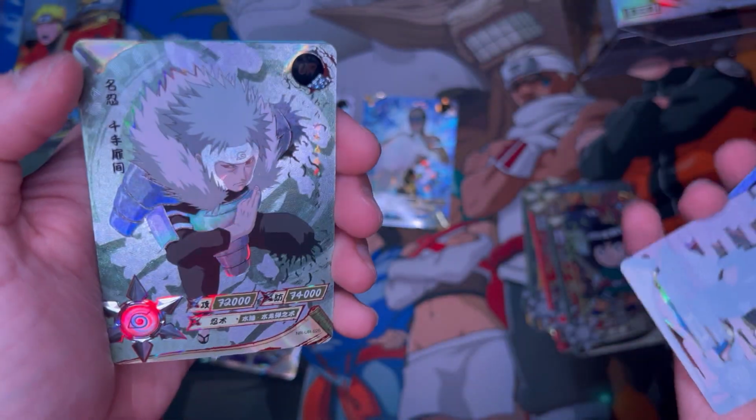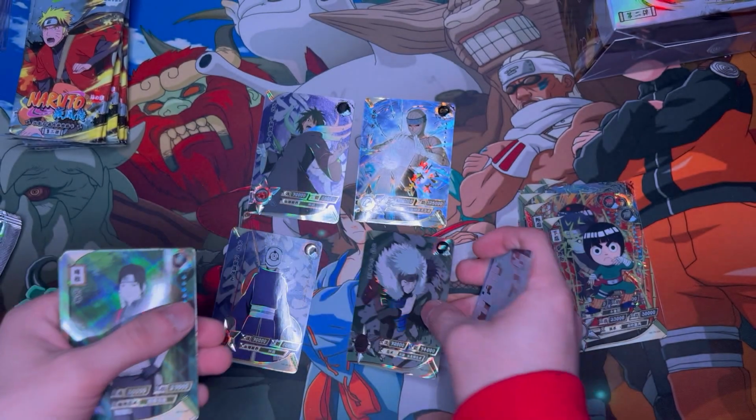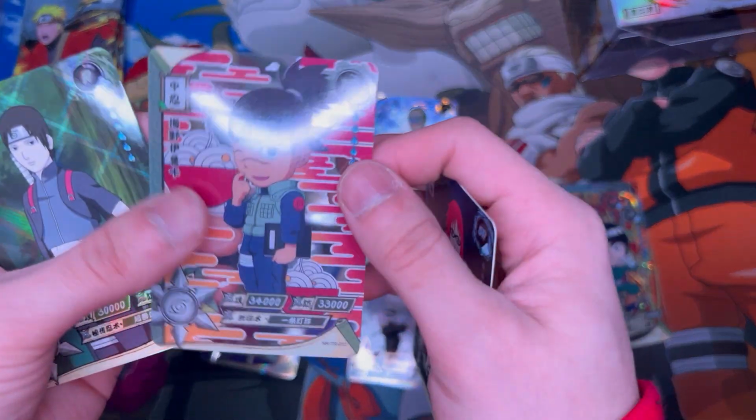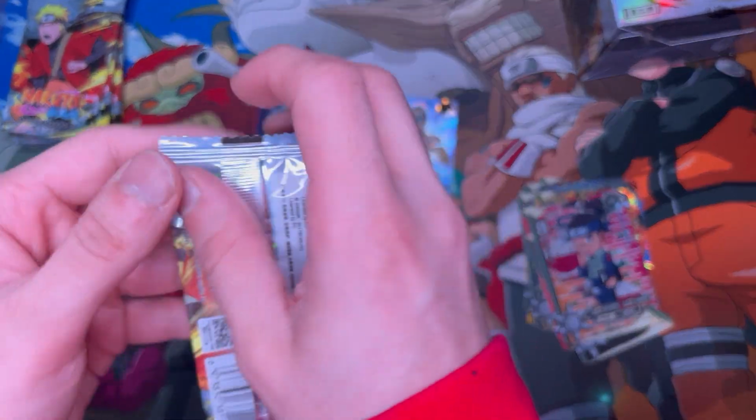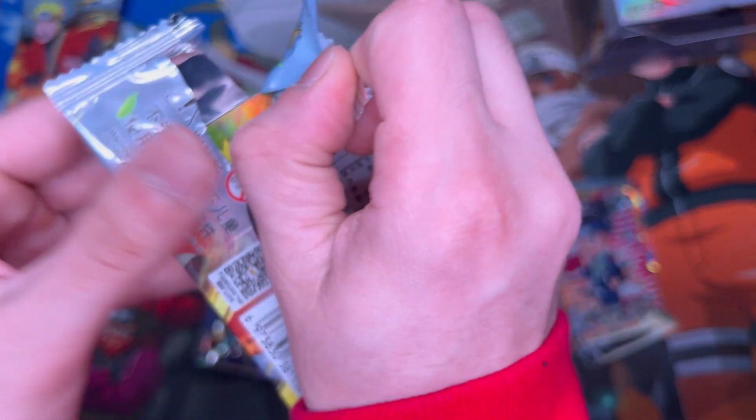Ooh, a nice UR there. Beautiful card. We'll take it. I have so many URs that are common that a lot of them just sit around, so not many of them will be sleeved. But here we go, next pack.